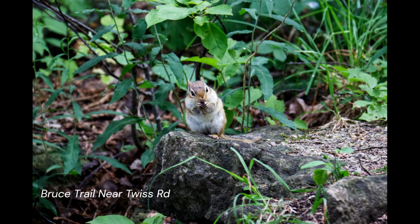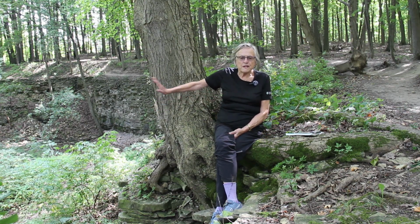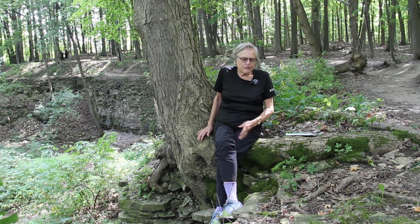Even further, Stony Creek has some very rocky areas in there. And even if you want to go further towards Niagara, Grimsby over that way, it's very, very challenging in there as well.